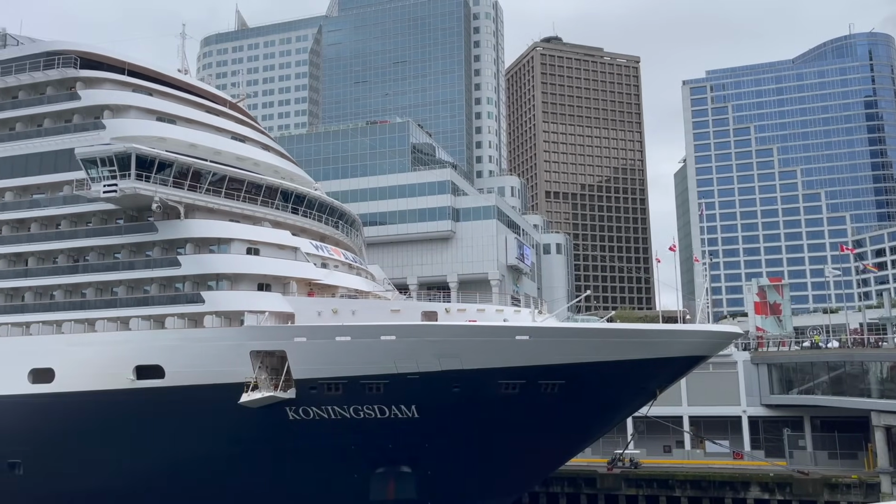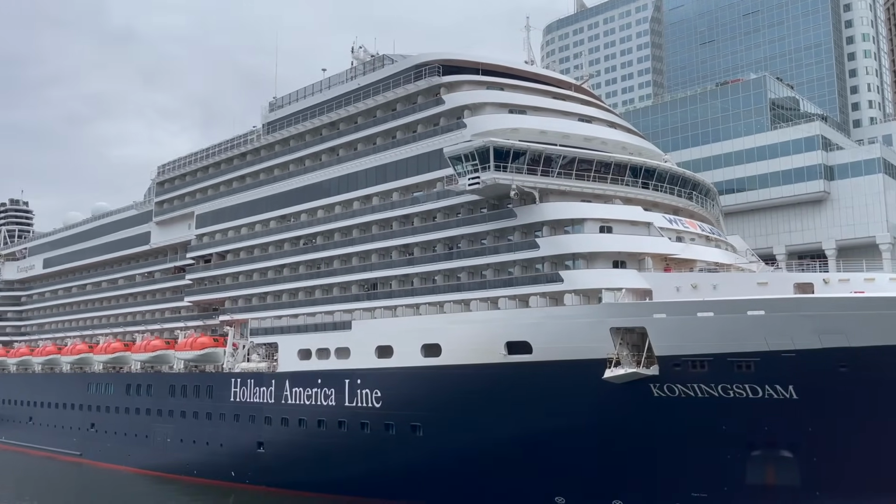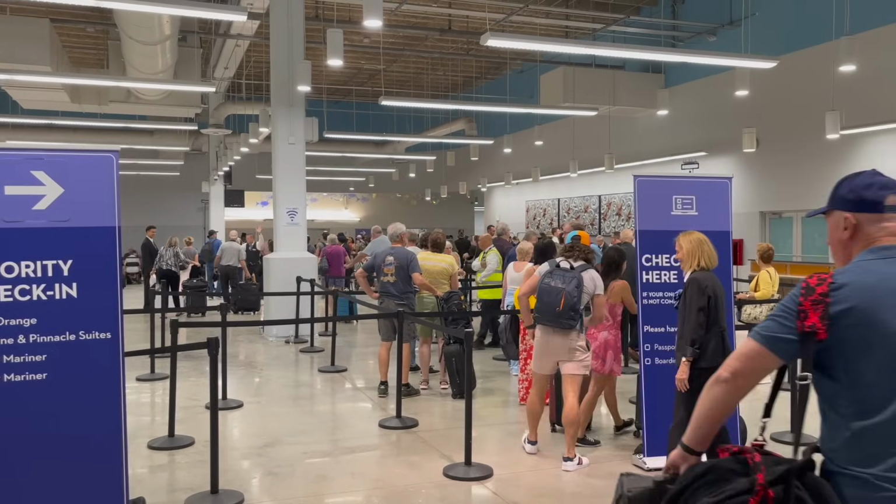The other benefit is the fact that you do get an expanded menu in the dining room. Now, in particular, if you're on one of the Pinnacle class cruise ships, so that is on the New Statendam, that is on the Rotterdam, or the Koningsdam, you do also have a separate dining venue. So if you prefer sometimes to eat somewhere that's a little bit more quiet, this can definitely be a benefit. Now, there are some other benefits as well, including priority embarkation, priority disembarkation, and more.